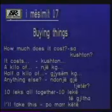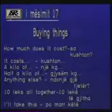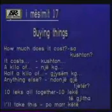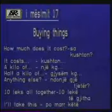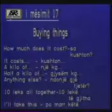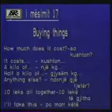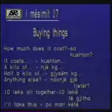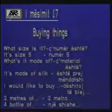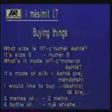Buying things. How much does it cost? It costs a kilo of, half a kilo of, anything else, 10 lakhs altogether. I'll take this. What size is it? It's size 5. What's it made of? It's made of silk.